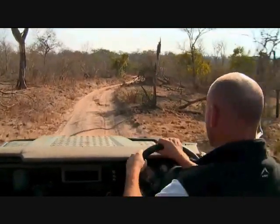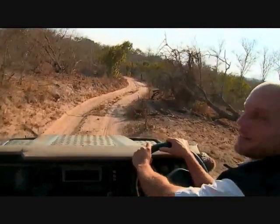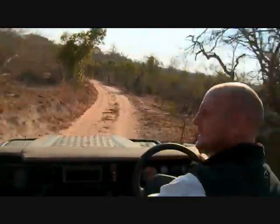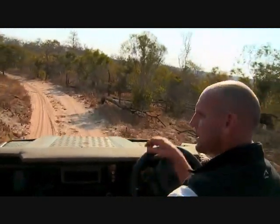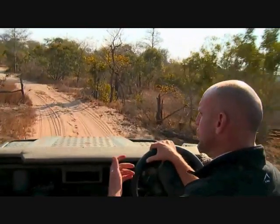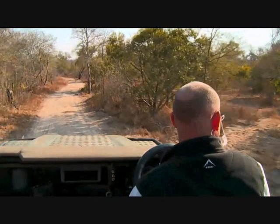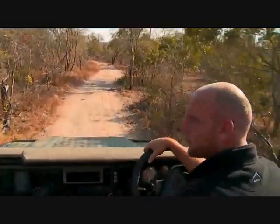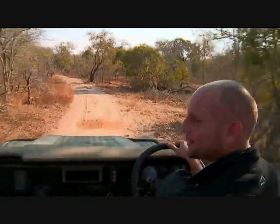So to find mating leopards, you really have to drive and stop and drive and stop and listen. If they are mating, they'll be mating every 5 to 15 minutes. And the hope is that you can switch off your car and get audio of one of these cats doing their thing. I'm just timing it right, that's it.